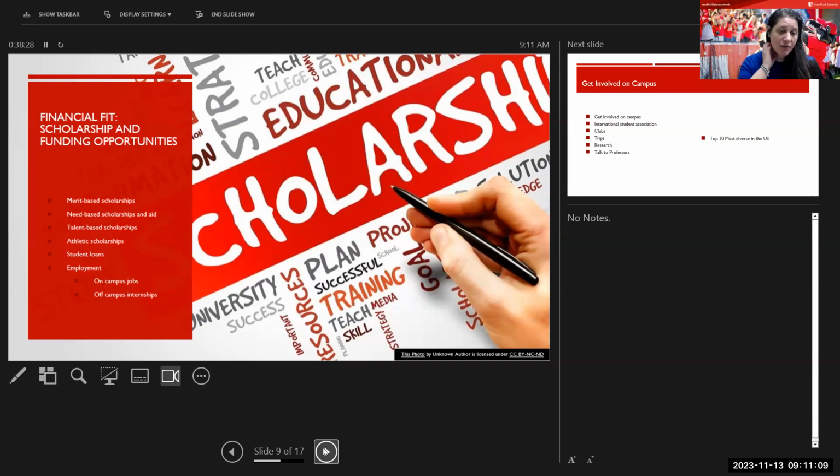There are some opportunities for student loans. We have a thing called Scholarship Universe, which I definitely encourage you to check out on our financial aid webpage as well. Government scholarships are also really an opportunity for you within your home country. So I definitely encourage you to look at any kind of government funding that there may be.